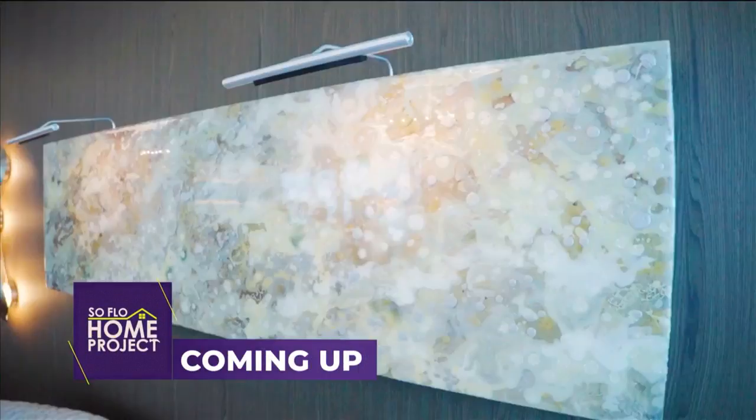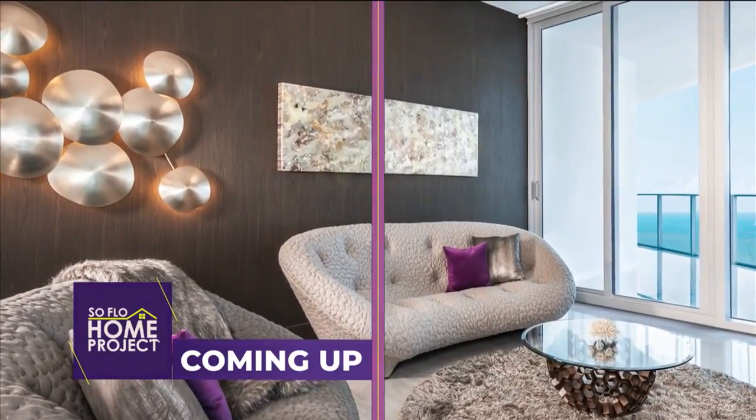Coming up, we have tips for going bold with textures and color on SoFlo Home Project.